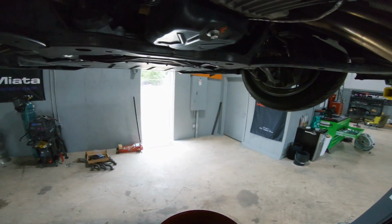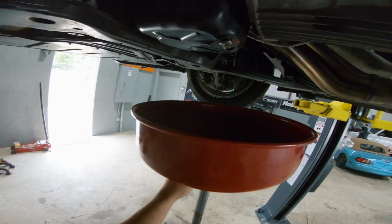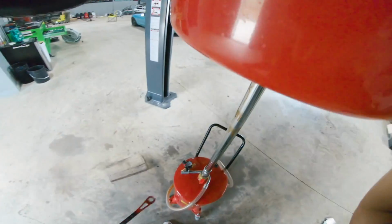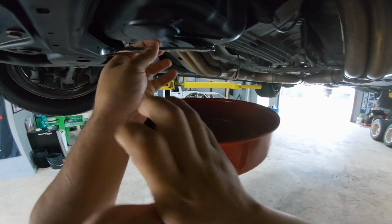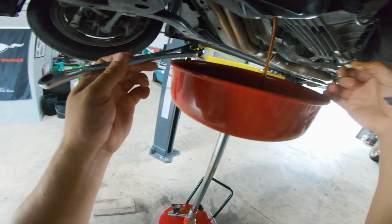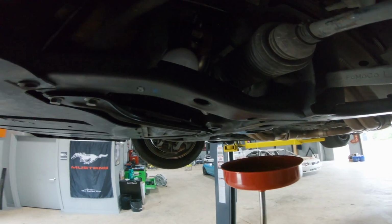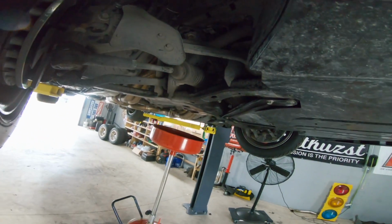Now something else that's crazy, again, not trying to promote AMSOIL or anything, but seriously, this oil has been beat on like crazy, yet whenever I pull it out of here, watch how clean it's gonna be. Look at that. This motor is healthy. This oil is helping a ton. And then today we're gonna be pulling this front sway bar off. But honestly, I have no idea how to even get it out of there.